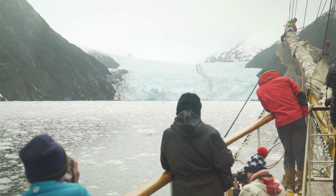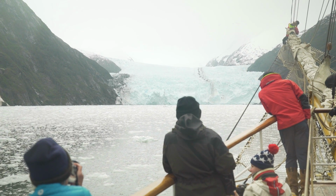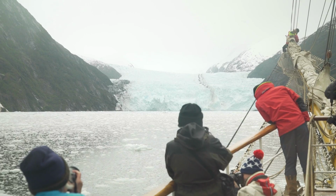The first part of the trip to Antarctica is the Beagle Channel. If you go from Ushuaia east, you first have to do a bit of the Beagle Channel. A perfect moment for the voyage crew to get to know the ship and also for us to prepare the ship for the Drake Passage.